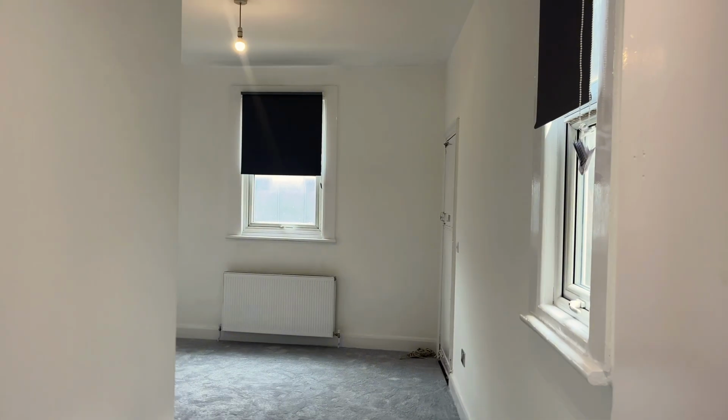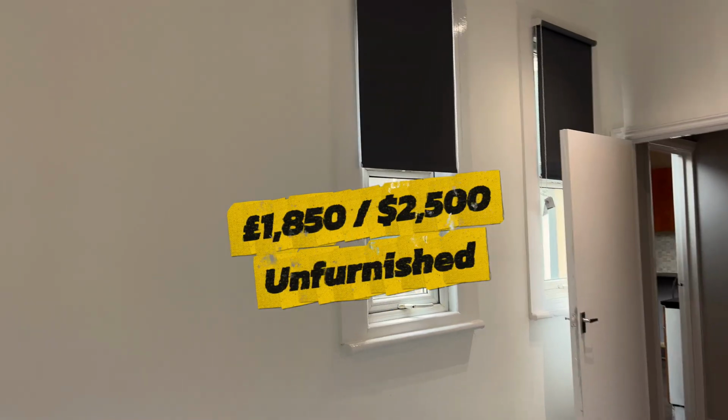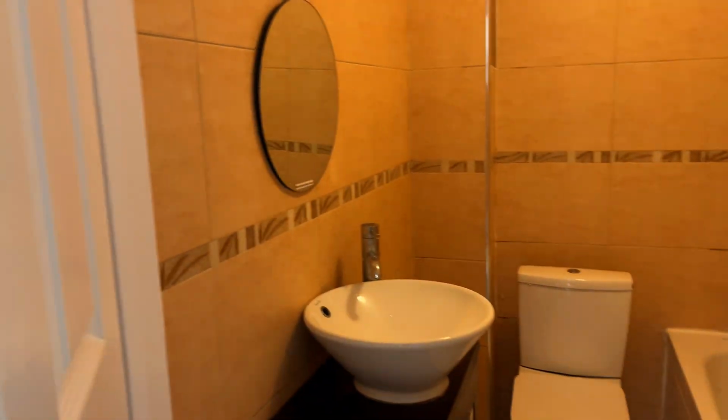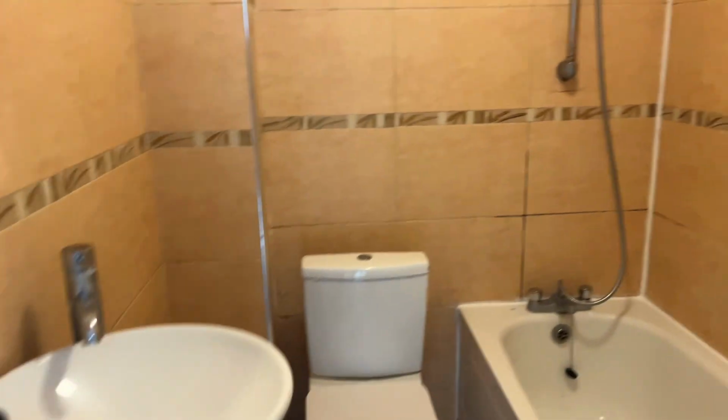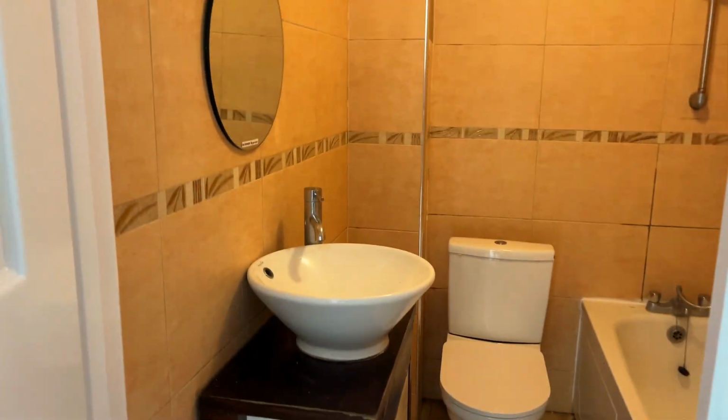So yeah, let's go. This is the first flat we viewed, somewhere in Southeast London, 2-bed, 1-bath, going for £1,850 per month. I was already put off by the location. We had to walk through about 3 Jamaican guys at the very entrance of the flat smoking weed. So the exterior wasn't doing it for me.